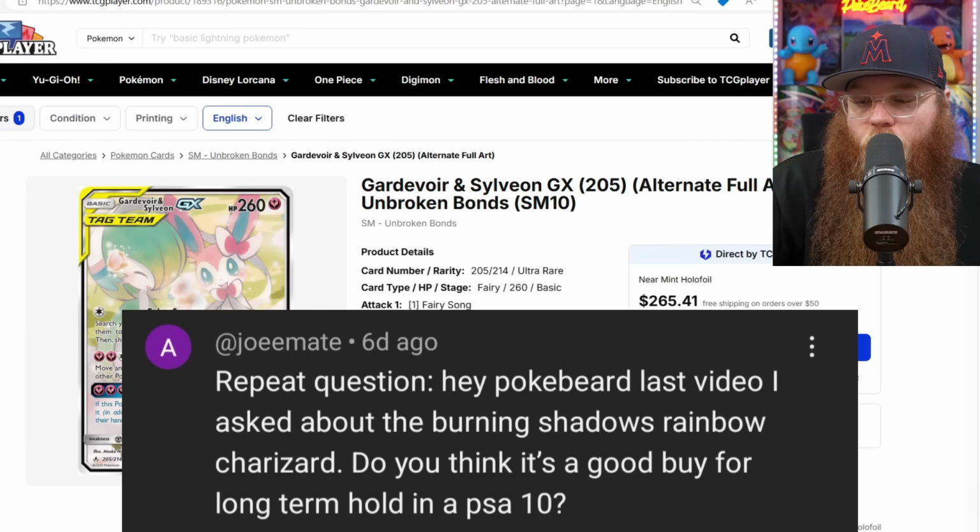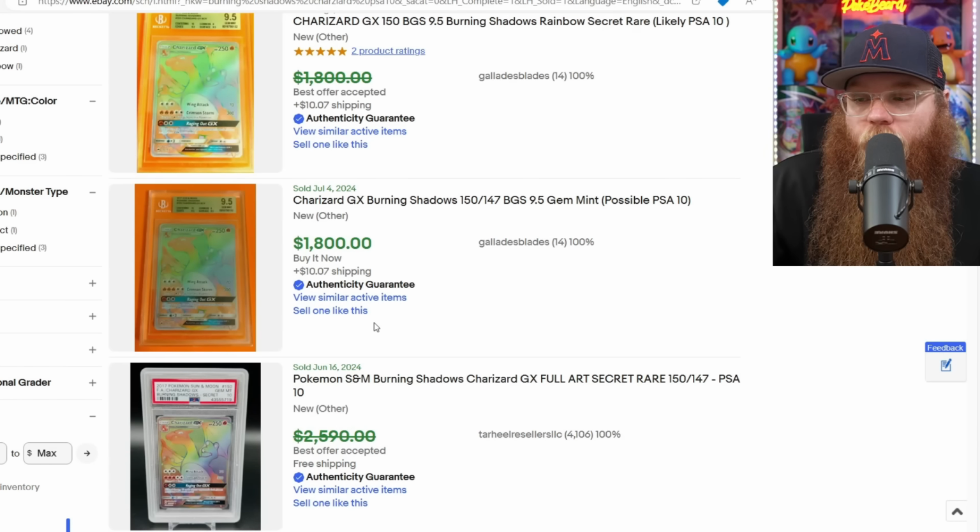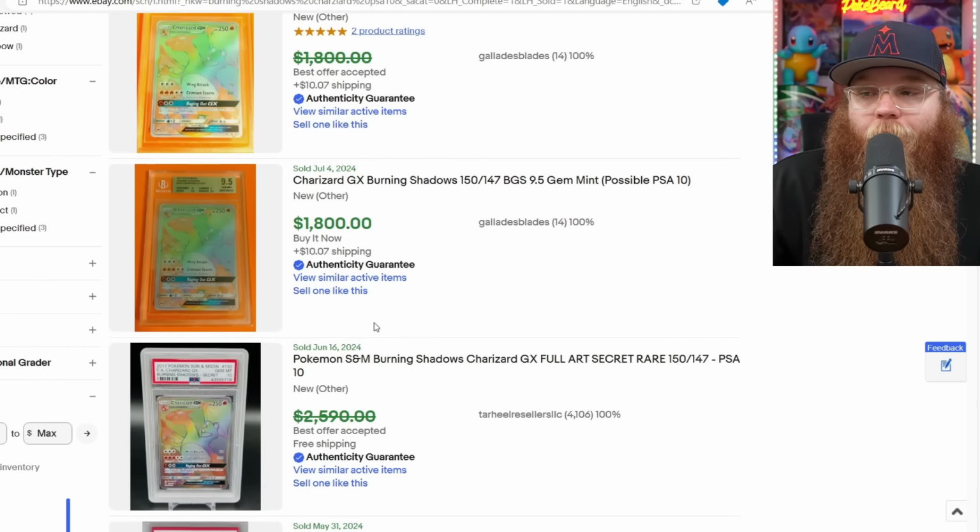Next is from @JoeyMate. Hey, Pokebeard, last video I asked about the Burning Shadows Rainbow Charizard. You think it's a good buy for long-term hold in a PSA 10? It's so tough to say when you're talking cards like that. Now, this card is special because this is the first Rainbow Charizard. But again, half the people don't like rainbows. So, I don't know, it's 50-50.